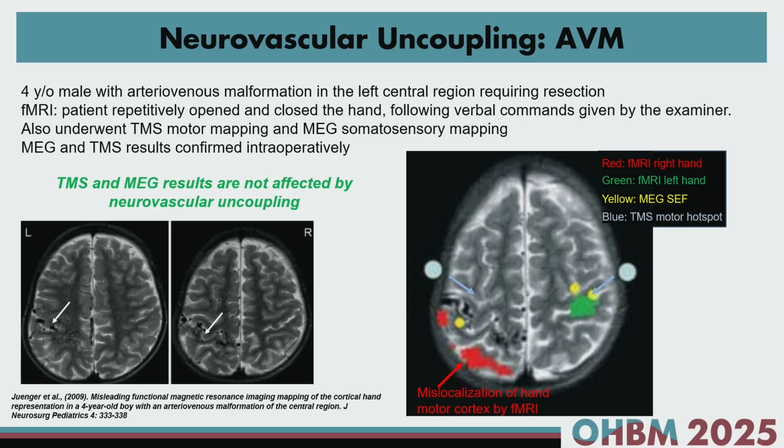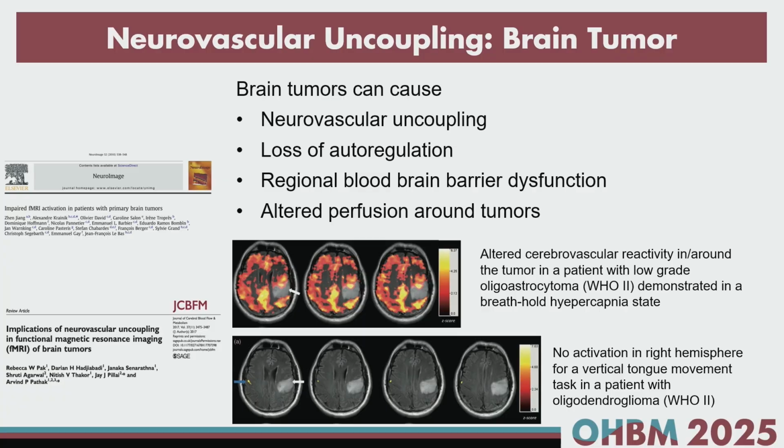Again, I mentioned earlier about neurovascular uncoupling, which is really, really important. So this is a really interesting study. It's a case report in this 4-year-old who had an arteriovenous malformation in the precentral central areas. fMRI mislocalized the activation, whereas in this particular child, both TMS and MEG results indicated correctly where the motor cortex was, and that was indeed confirmed intraoperatively as well. Again, demonstrating that when patients have these unusual abnormalities, it's really important to know what the limitations are of other modalities.